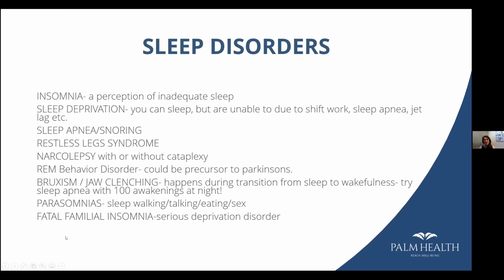Parasomnias are very interesting. It's more common in young children who usually grow out of it. When we see it in adults, it's pretty rare. It's almost always associated with drugs. The most common drug that I see associated with parasomnias is Ambien, but there are many of the CNS drugs that are associated with this. And then fatal familial insomnia, we talked about it. We won't be talking about it anymore because you don't live to talk about it.